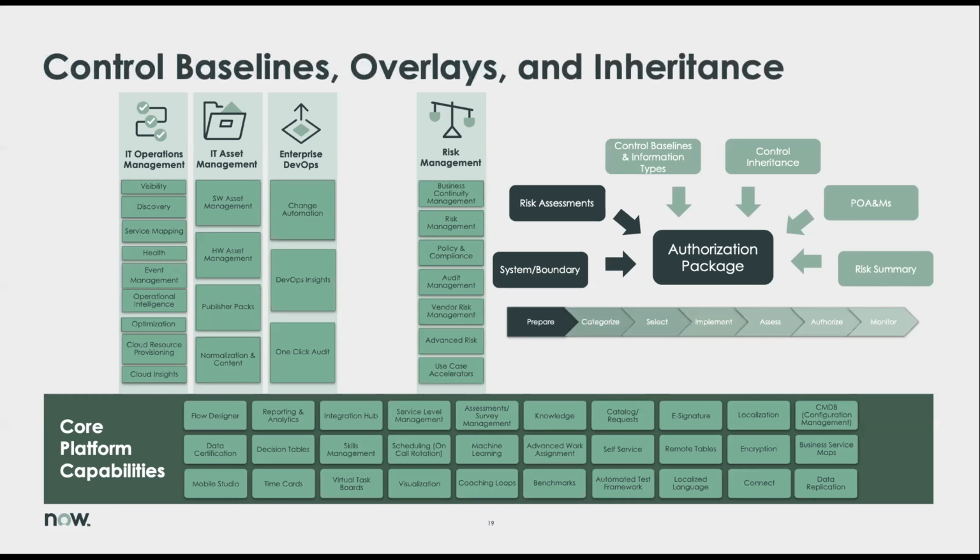The second one is around control baselines and information types, as well as control inheritance. So with the policy and compliance capabilities, with the audit management capabilities, with some of these use case accelerators that we're rolling out against ISO 27001 and the CIS Top 20 controls, we have capabilities to enhance our control baselines, the ability to add control overlays, the ability to look at information types and be able to do a risk assessment against those information types so that we are, yes, going by what NIST says in 800-60 version 2, but we are also understanding the true impact of those information types.